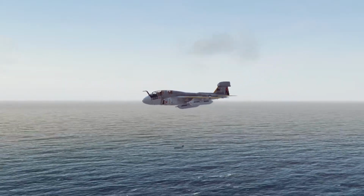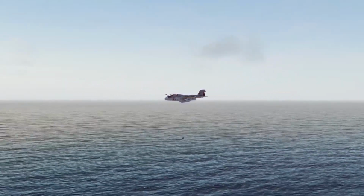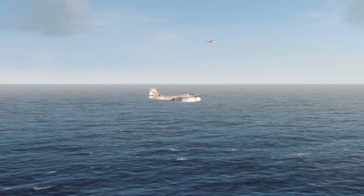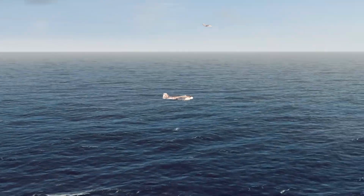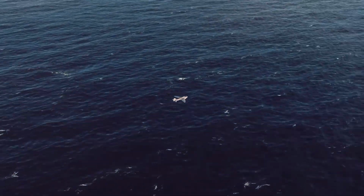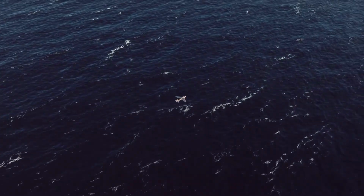"Splash multiple targets. Radar coverage is collapsing." "Copy that," Monty acknowledged. "Radio the Eisenhower. Tell them they're good for Phase 3." With the Cuban air defense grid in disarray, the path was clearing for the next strike force.